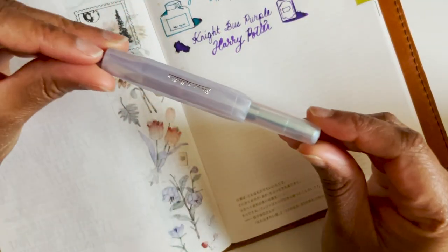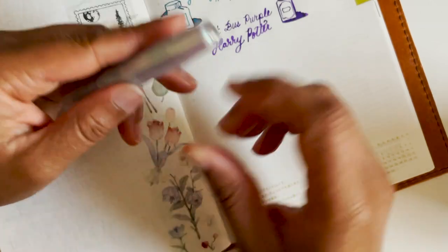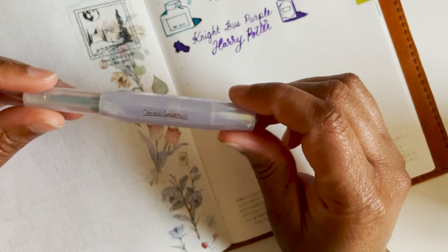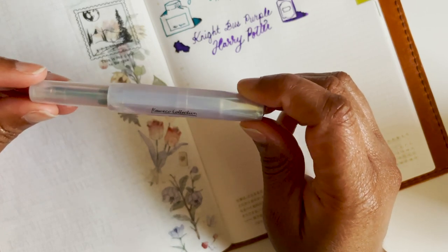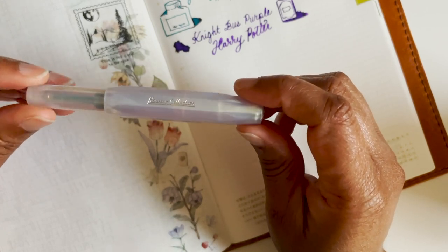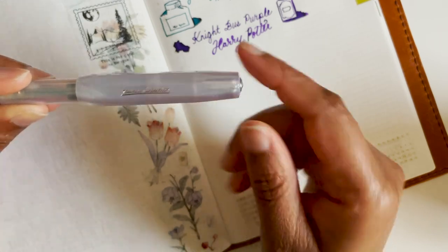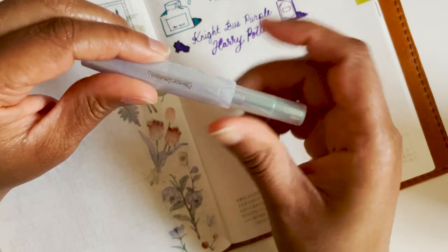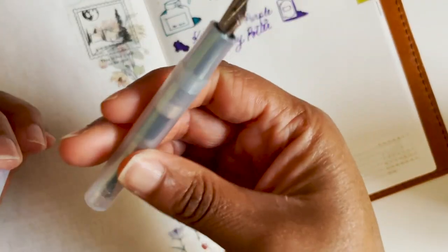So it looks like my Kaweco is kind of naked, because I usually like to have a clip for all my Kawecos, and that is definitely something I'm missing. So I'm definitely going to be getting a clip for this pen, but in the meanwhile, let's see how it writes.